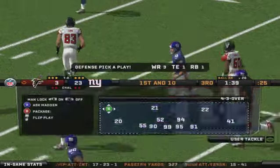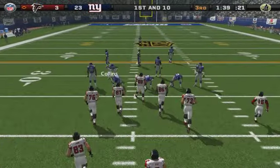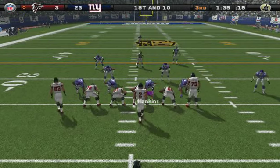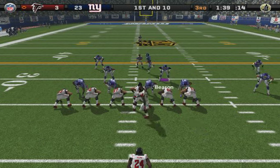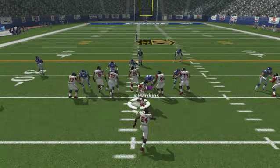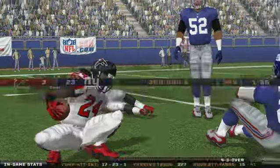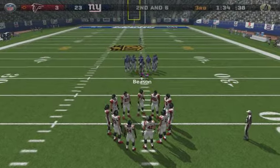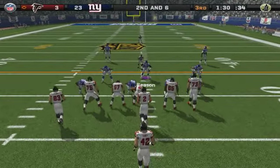The Falcons face an uphill battle as they begin this drive at the 26-yard line. Ball on their own 26. The Giants with a 4-man front. Jones moves in motion. Hand it off. Number 22 is there for the tackle at the 29. Ball on their own 29. Second and 6.